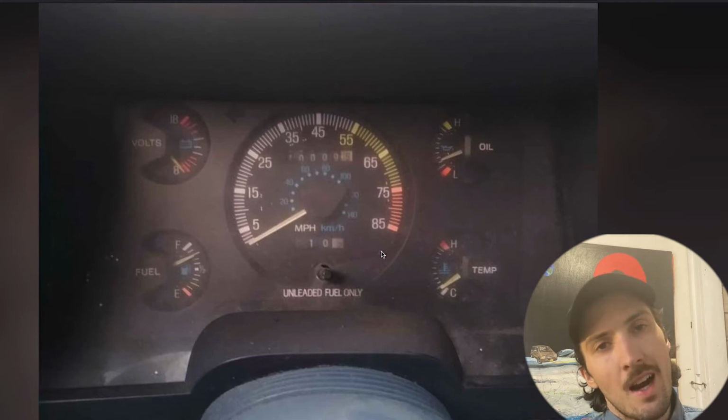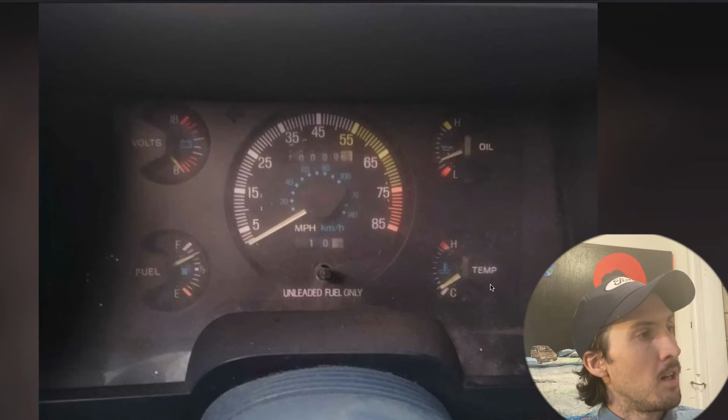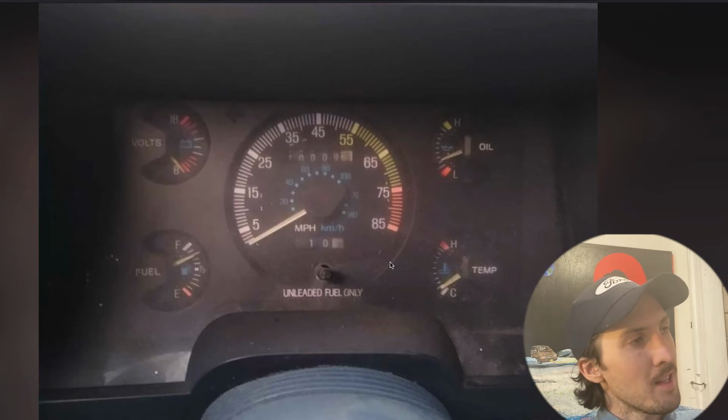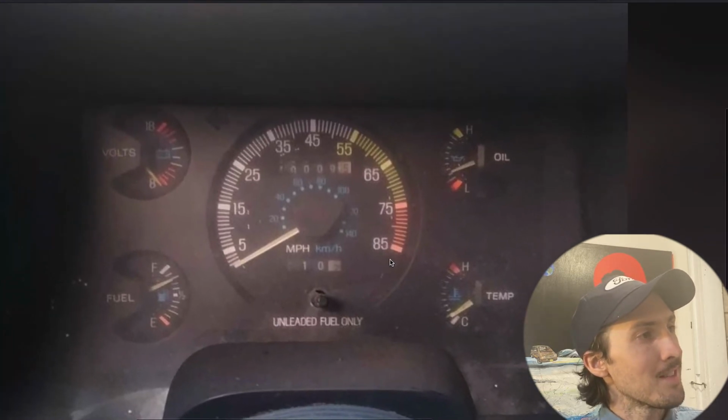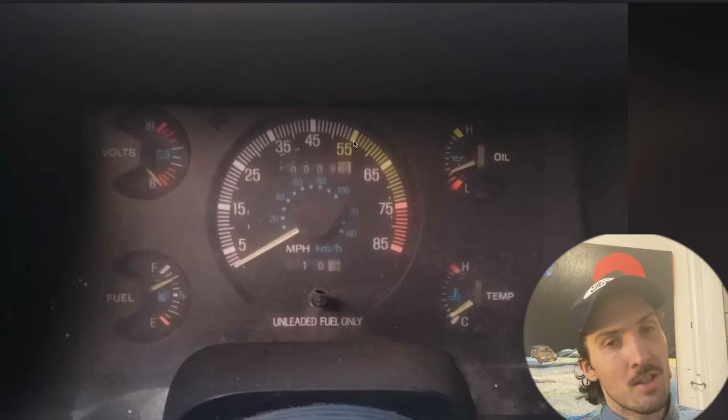So there's no tachometer on these clusters. You do have quite a few different gauges. You have fuel, volts, oil, and temperature, but you don't have a tachometer. But instead what they've done, and this is one of my favorite Aerostar things ever, is at 55 miles an hour, it turns yellow. And at 75 miles an hour, it turns orange or red.